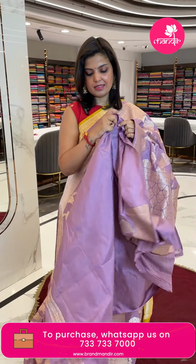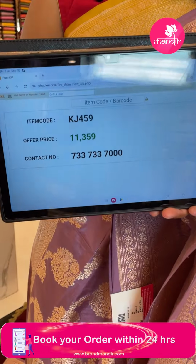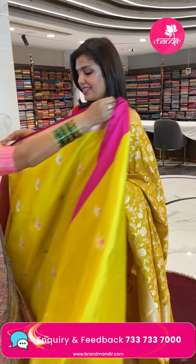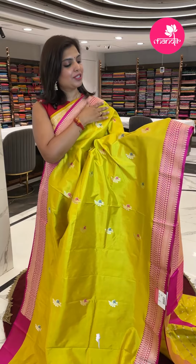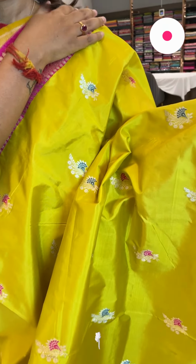It's very elegant. And this is the blouse, like this plain blouse with border. Code is KJ459, offer price is 11,359. Next saree chuddam, which is a beautiful color again, which is yellow and pattu saree. So pattu plus banaras combination. And this has this lovely bootis.